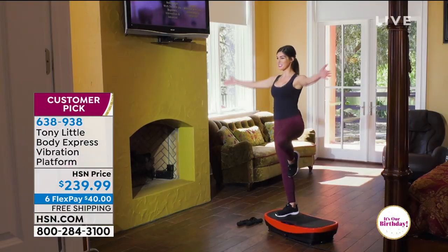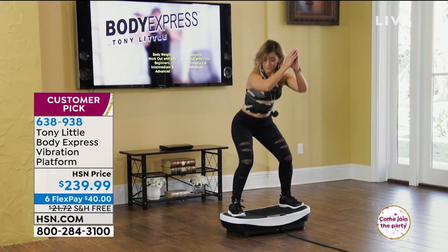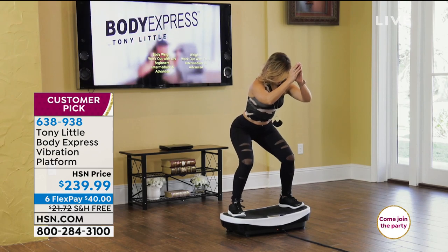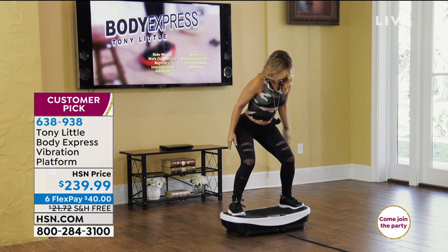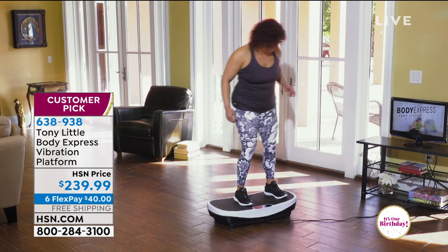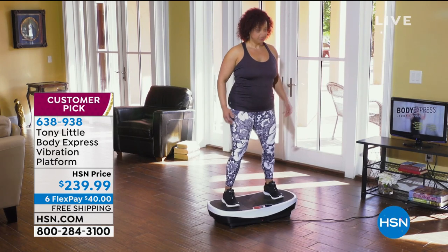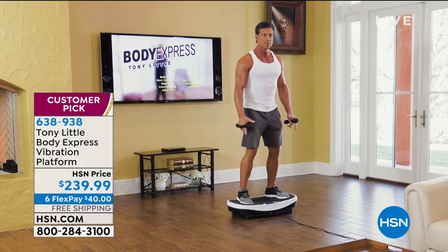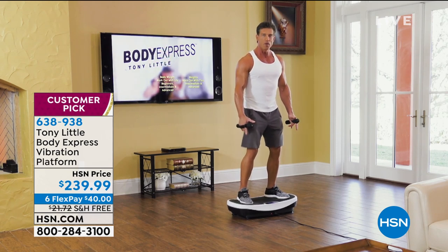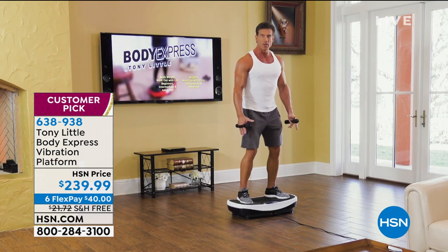Try to do some yoga poses. It's definitely a challenge. It feels so good in the glutes. Wait, perfect balance. You barely feel it on your knees. Feel it in my glutes. Let's see, step a little wider. Wow. Oh, that feels good. Top to bottom, I feel muscles contracting to keep my balance, my heart rate going up, and I definitely start to breathe harder.